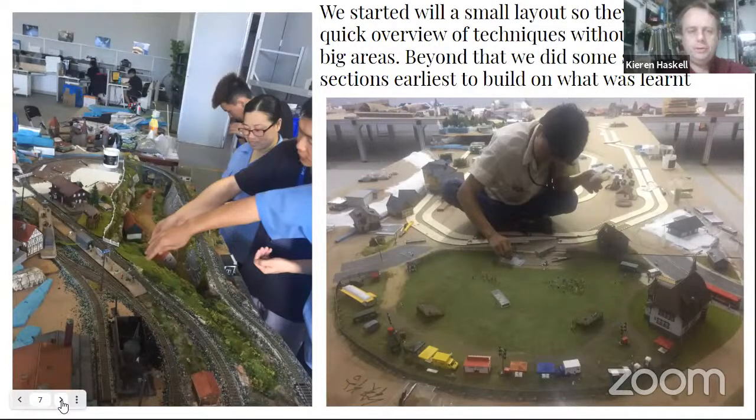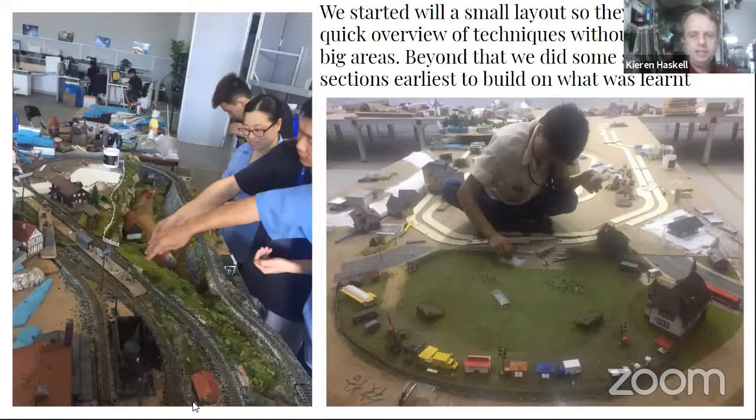Now, I've just shown here in the next photo on the left, when we started, I realized to start something huge with people who didn't really know what they were doing could actually create more problems than helping us get somewhere. So I decided we would build a small layout, which we did. And that's what you see on the left, albeit as a work in progress at the time. On the right, you'll see guys sitting on the boards. Again, we tried to do some of the simplest things earliest.